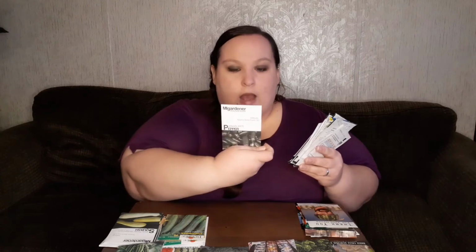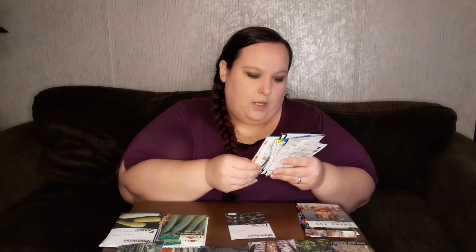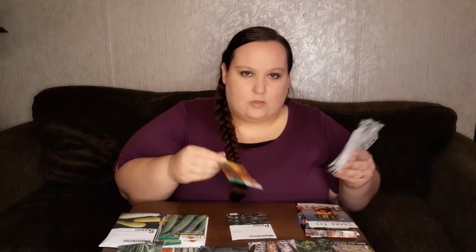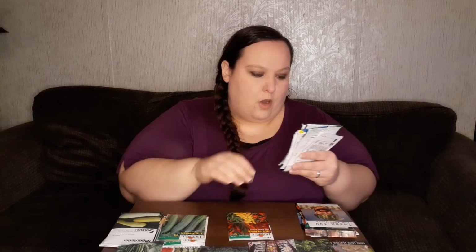From In My Gardener, I have regular hot jalapenos. Then we have from Burpee hot pepper, hot salsa blend. We don't normally grow a lot of hot peppers, but I want to try to make my own hot sauce. And I actually really like jalapenos. I'll make stuffed jalapenos and things like that. So we're going to try a couple hot ones.